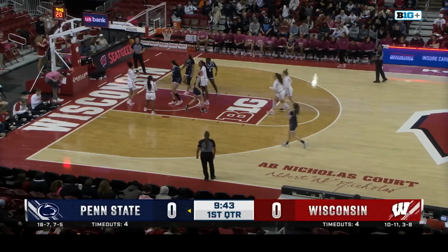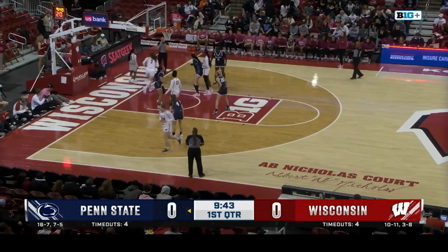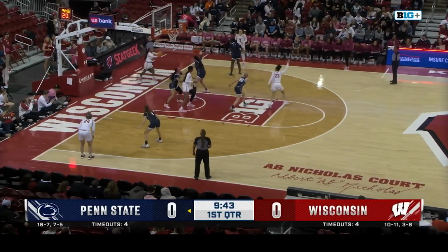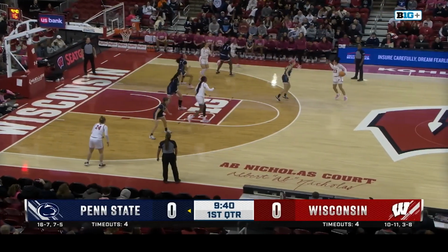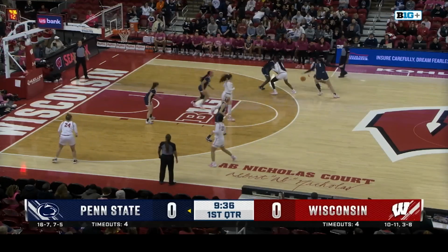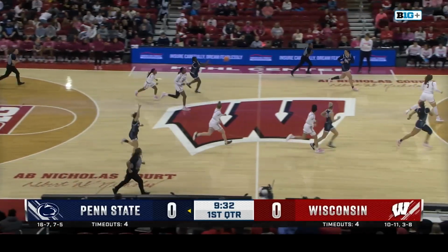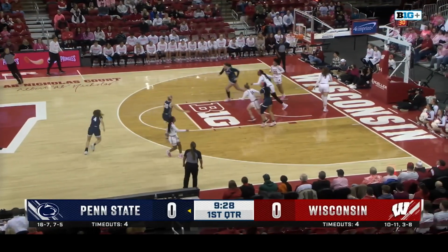Jimenez's shot no good, but out of bounds on the Nittany Lions, so it'll be Penn State's rebound here just about 15 seconds into this matchup. Jimenez covers the inbound at the top of the key. She'll find Porter. Porter looking for a screen, unable to get the pass inside to Sarah Williams. That was stolen away by Owusu, and quick transition play for Penn State as they get on the board first.